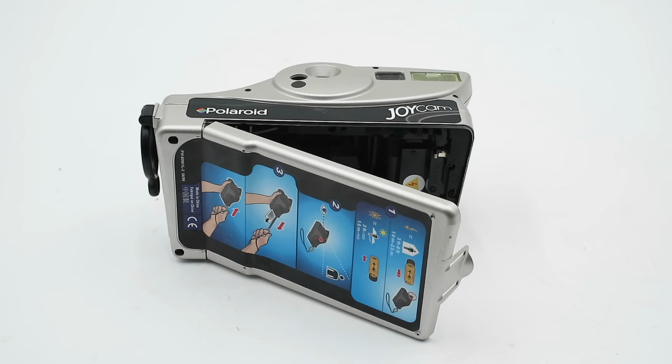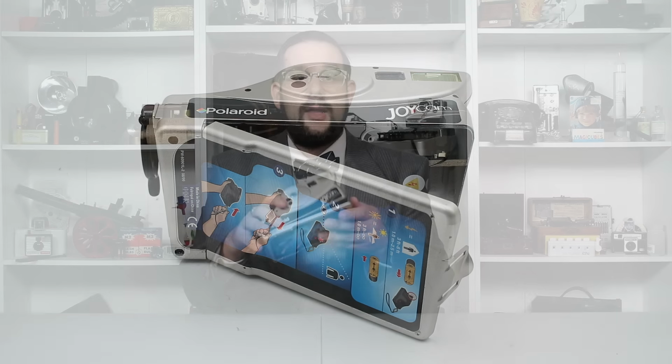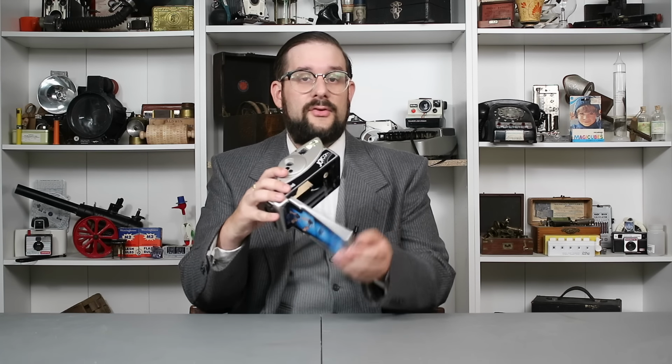Now, the thing that I noticed the most about this particular camera is how cheaply it's constructed. Indeed, the rear film compartment door doesn't even have a mechanical hinge. It hinges on this big sticker that holds the instructions. And I would imagine that if you use this camera enough times, this is eventually going to wear through and tear, and you're going to have a loose rear door, which is not great for a camera.